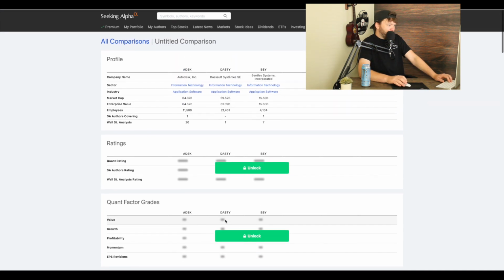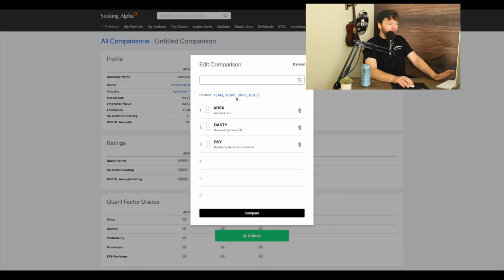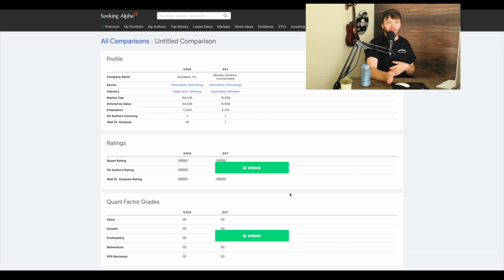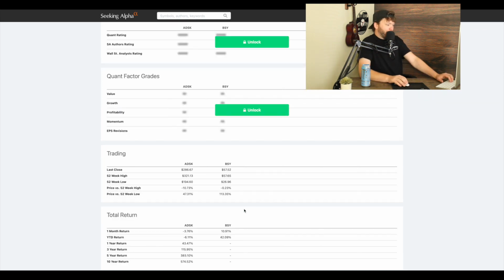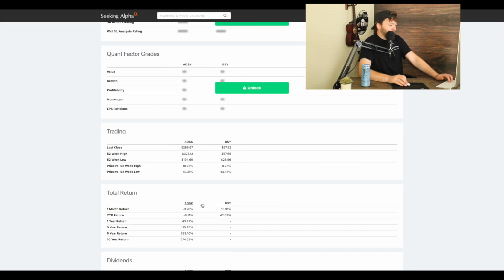I don't like that Dassault doesn't have a last close, so I'm assuming they're probably not listed on either the NASDAQ or the New York Stock Exchange. So just for simplicity, I'm going to take them out of here. Again, maybe not the best decision, but when I'm trying to go through this quickly, that's generally what I'll do, just so I don't have to keep going back and forth between exchanges and everything. All right, so looks like, what is this company? Bentley Systems has done much better than Autodesk over the past year, but given that they don't have a 1-year return or 3-year return, they are probably a new company to hit the public market, so we might not get the best information out of this either. Let's take a look here.